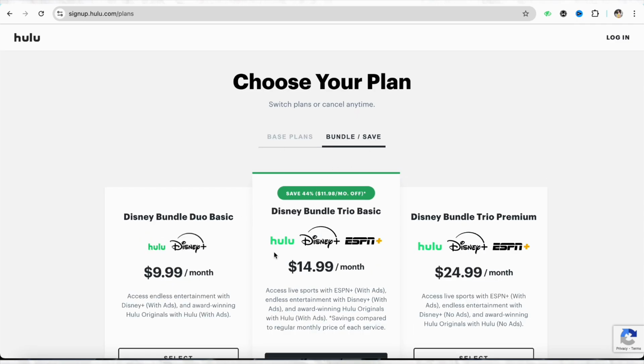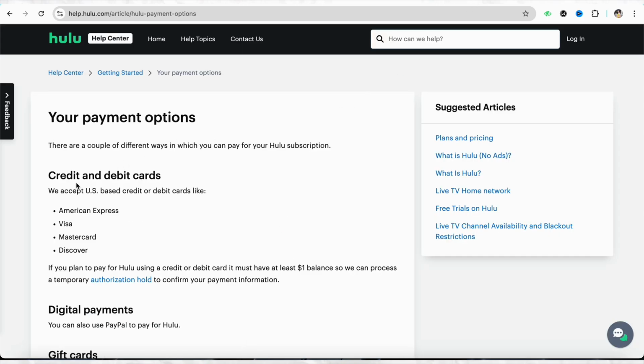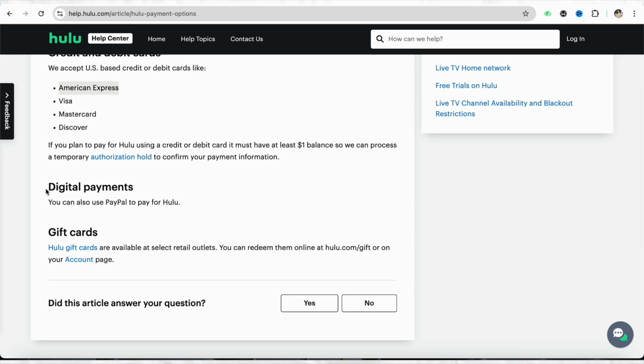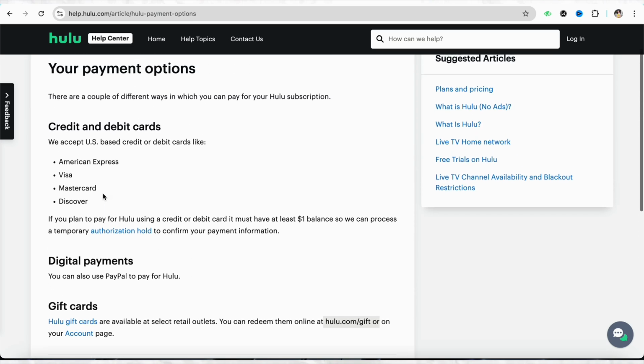In order to change your payment method on your Hulu account, first of all see which payment methods are available. Just check all the payment methods that are available on Hulu as of now. Hulu accepts US-based credit or debit cards like American Express, Visa, MasterCard and Discover. There are also digital payment methods available like PayPal. You can pay Hulu from PayPal as well. You can also use gift cards like the Hulu gift card, and you can buy a Hulu gift card from hulu.com/gift card. So yeah, these are the payment methods that are available.